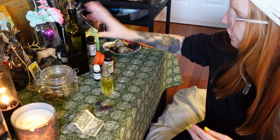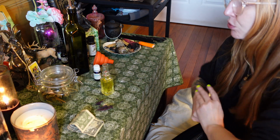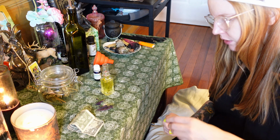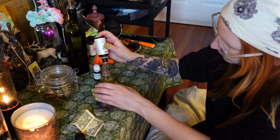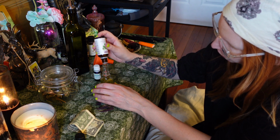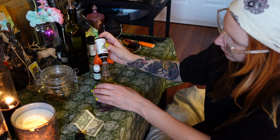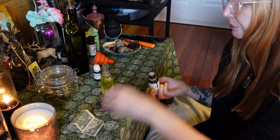Okay, now what I'm going to do, I have my olive oil. Now I'm going to add, oof, if I can open it. I've had this open many times before. Okay, there we go. I'm going to add a few drops of peppermint while thinking money, money, money, wealth, money, prosperity, wealth, money, prosperity. Okay. All right, that's good.